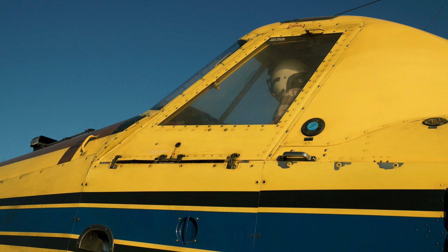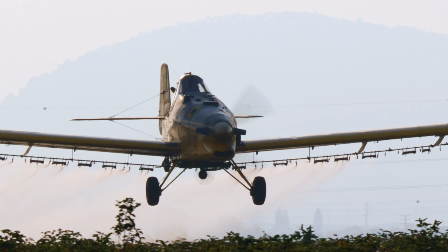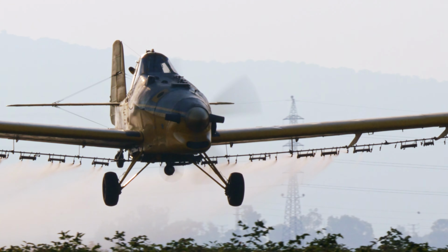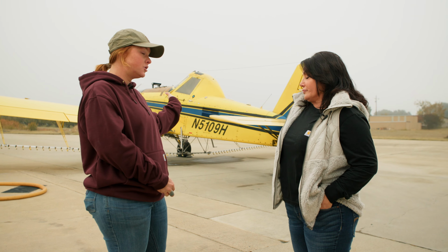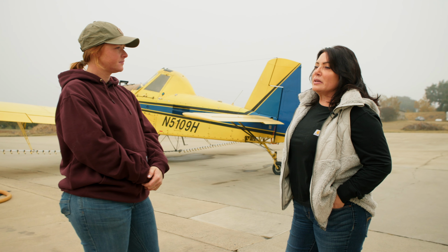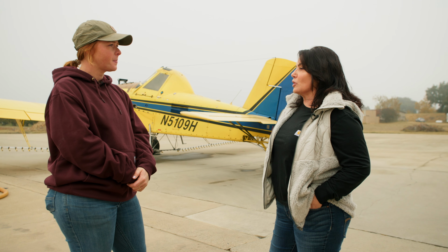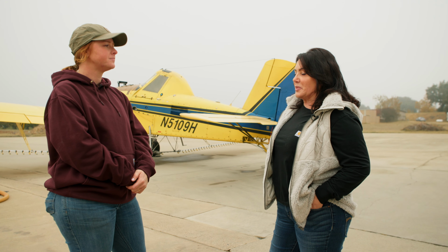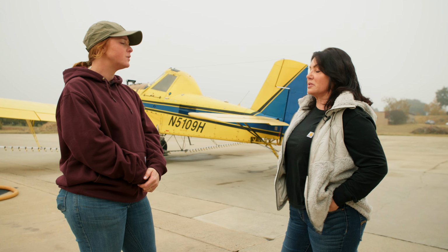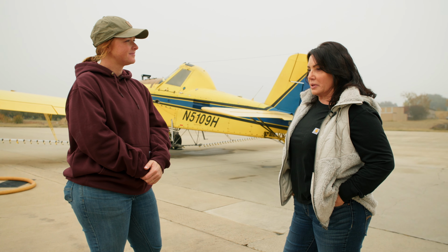There's a long list. We do spray organic as well, but we fertilize, we seed. Seeding is huge, because when the ground's too wet, you can't get out there with the planter. Even if you can, a lot of farmers want us to come in because the amount of work that we can do compared to something on the ground is just no comparison. It's astronomical how fast you can do things. It's pretty lickety-split quick.